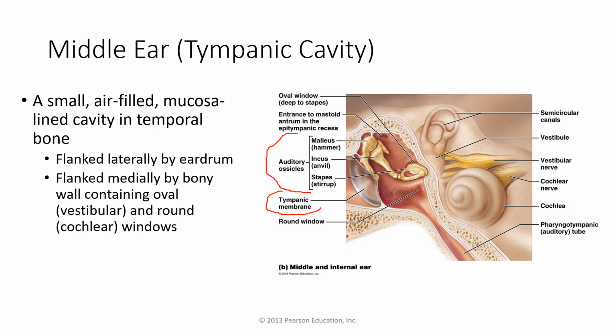Moving up and over to the right, you can see the semicircular canals. We're going to get way more specific with those in a minute. The vestibule. Then you can see the vestibulocochlear nerve, with the vestibular part being the upper area, and the cochlear part being the lower area. The cochlea kind of looks like a snail shell. Vestibular is for balance, and cochlear is for hearing. And then you can also see that pharyngotympanic auditory tube that I talked about with babies, it being more horizontal, and the cervical curve helps it become a little more vertical and allows for more drainage.